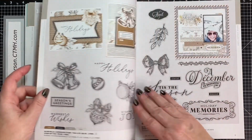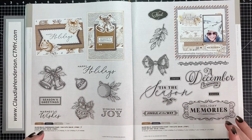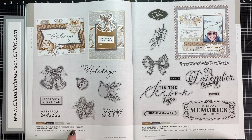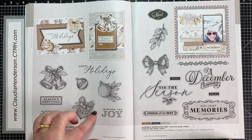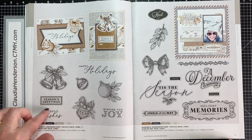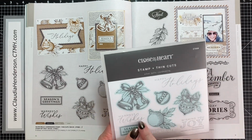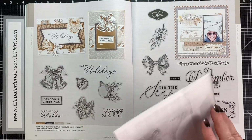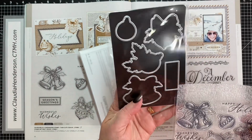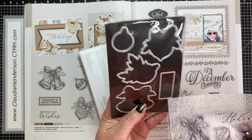All right, then we have 2 super exciting stamp sets, and both of these sets come either with just the stamps or with the thin cuts. So I have this one here, which is for the card making, and I just love the sizes of these. So we have the bells, we have these 3 ornaments, and we have a little tag square that is a thin cut, and that's how they look. And we also have 3 different phrases here, and I'm just going to show you in a second. They're not very big, as you can see here, so they're just the perfect size for a card, but I think they're also the perfect size to make clusters on your pages.